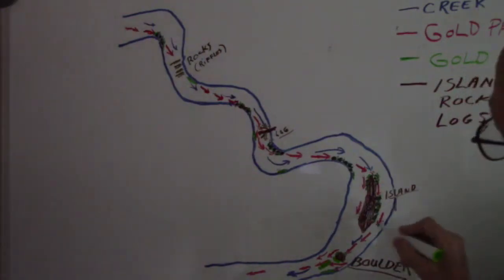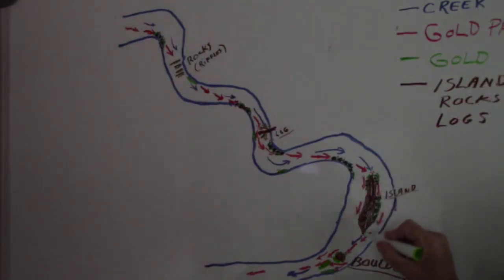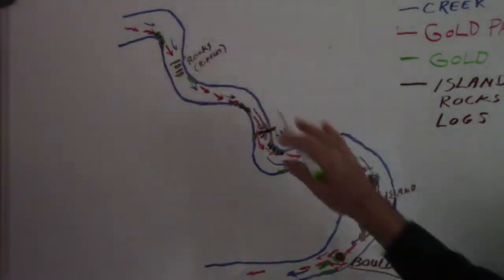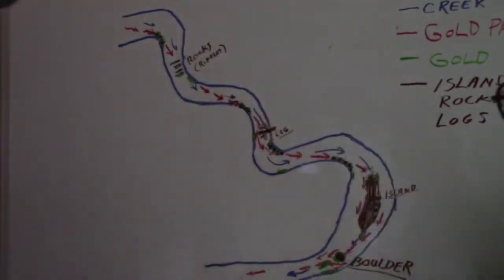And the same here, and I didn't show this on this island, you'll get it here as it comes together on the lower end of this island. This is usually a really good place to get gold. And then it'll continue, and it'll do this same pattern just about everywhere.